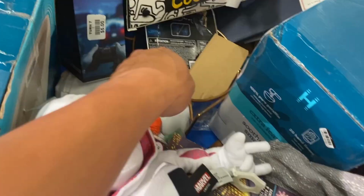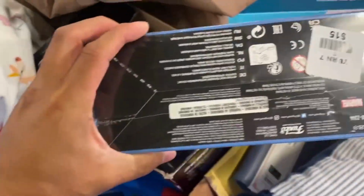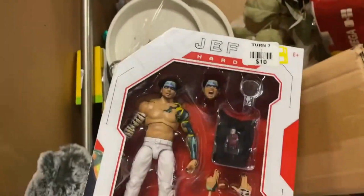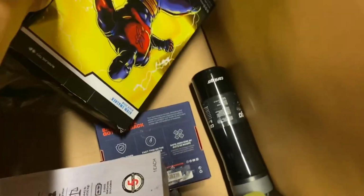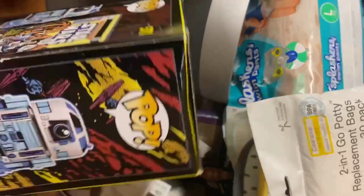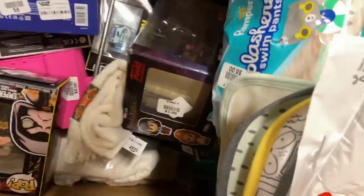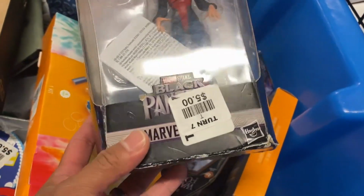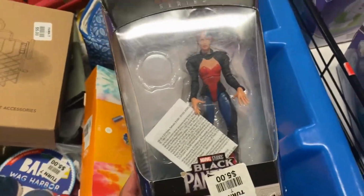$20, that's expensive. What's this? Oh. More ring, $10. It's Loki for $7. Of course, Funko Pops. Someone stole it. There's a Jeff Hardy for $10. And there's an Atom Smasher with a broken elbow for $10. A lot of those. That's so funny. That is hilarious.